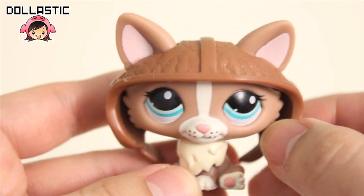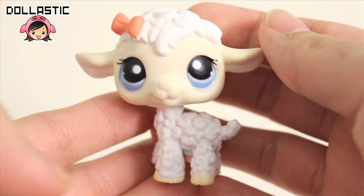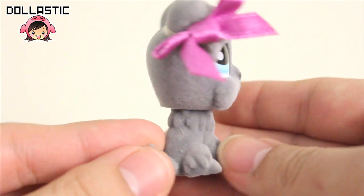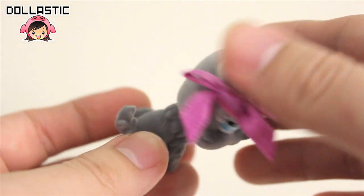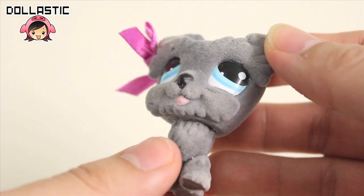He looks like an explorer or a pilot. Here's a lamb. I think she looks so sweet. Aww. I think this one is a Yorkie. But she's very different from the others, from the fact that she is actually soft. I don't know how I'm going to go about washing her. Maybe I can just wash her like as I normally do.